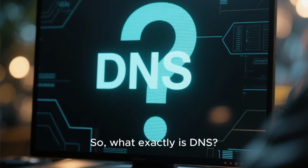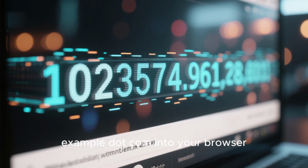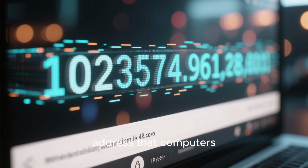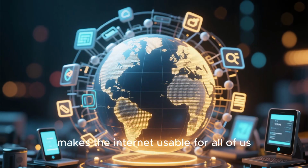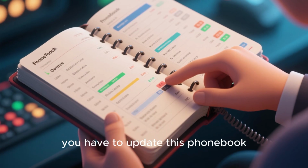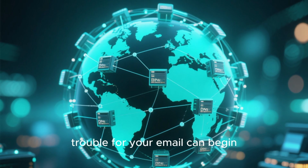So what exactly is DNS? Think of the domain name system, or DNS, as the internet's phone book. When you type a website address like example.com into your browser, DNS is the system that translates that human-friendly name into an IP address, which is the numerical address that computers use to find each other. It's a brilliant system that makes the internet usable for all of us. But here's the catch. When you make changes to your website's location, like moving to a new hosting server, you have to update this phone book. This update process is called DNS propagation, and this is where the trouble for your email can begin.